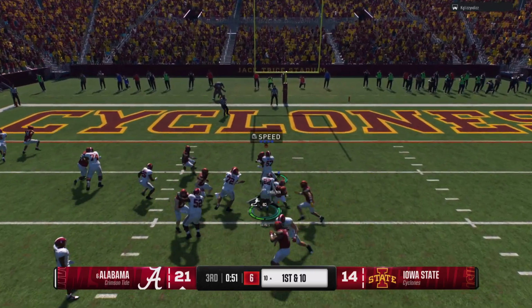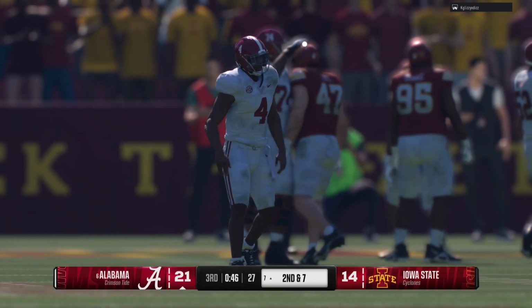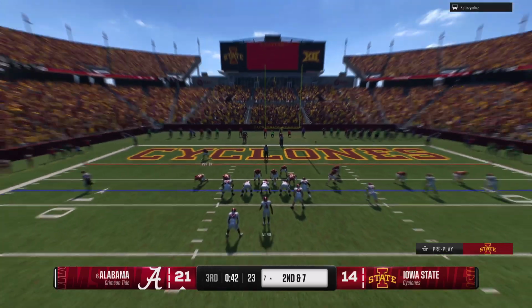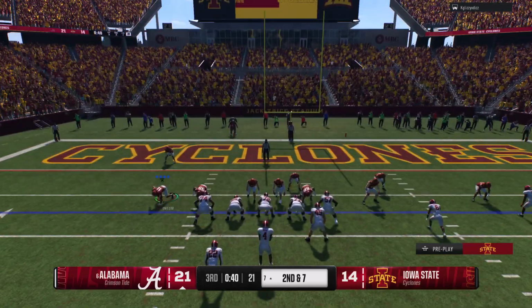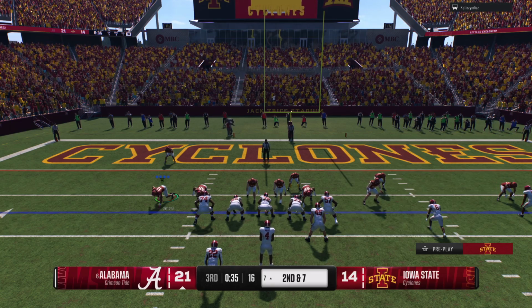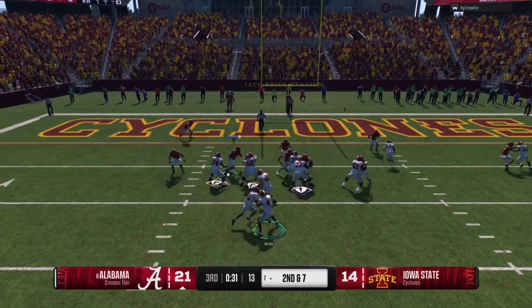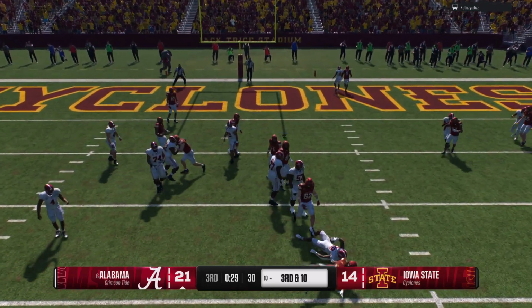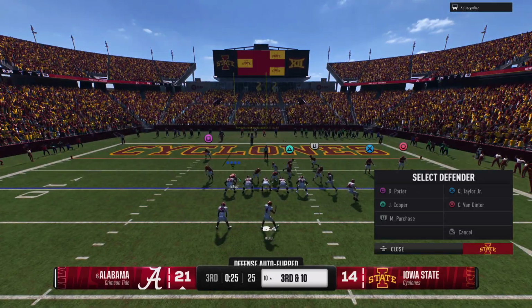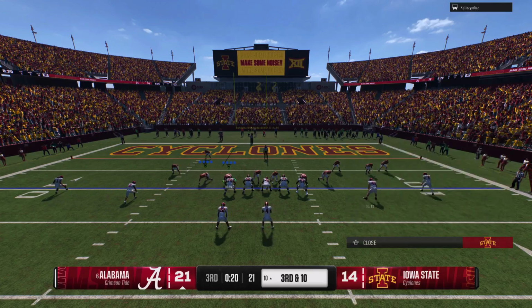From the gun, they'll try to impose their will. Brought down at the 7 after picking up 3. Operating in the red zone here on second down. To the ground with the back. He's knocked down in the backfield. He'll lose a couple. After that last one, they're staring at a second and long. First down marker just short of the goal line.